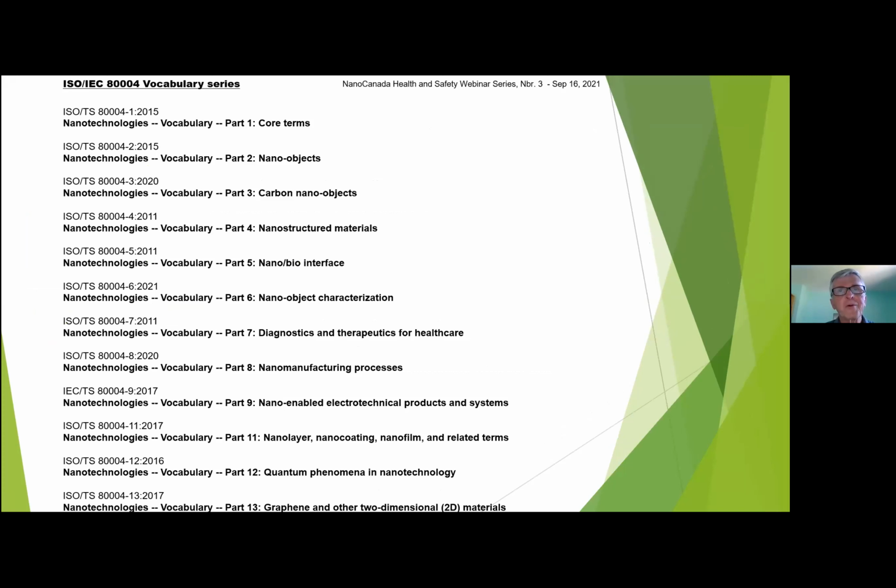JWG1 is a joint working group of ISO TC229 and IEC TC113. It provides terminology for effective communications in common language and nanotechnologies for testing, classification, toxicity analysis, health studies, and to enable trade. The ISO IEC 80004 nanotechnology vocabulary series, as shown in this list, has been systematically developed via JWG1 to provide basic and complex language for the field of nanotechnology. Over 500 science-based terms and definitions have been defined specific to the subject parts shown here.